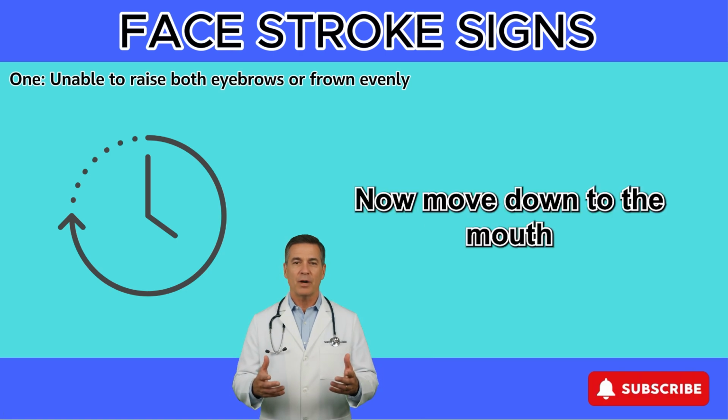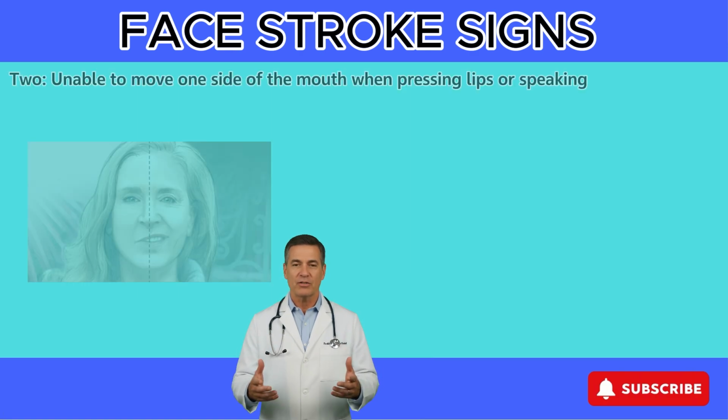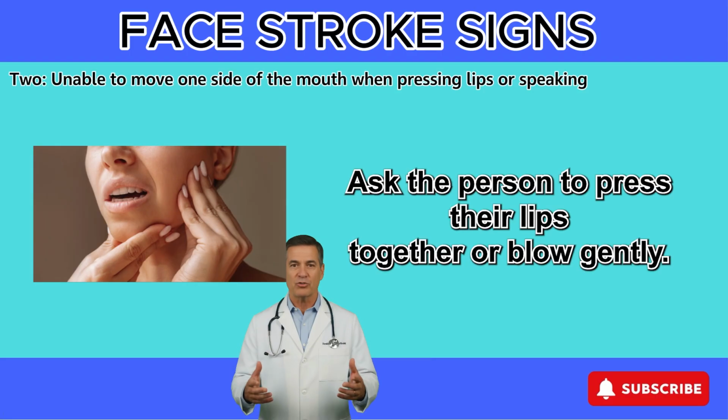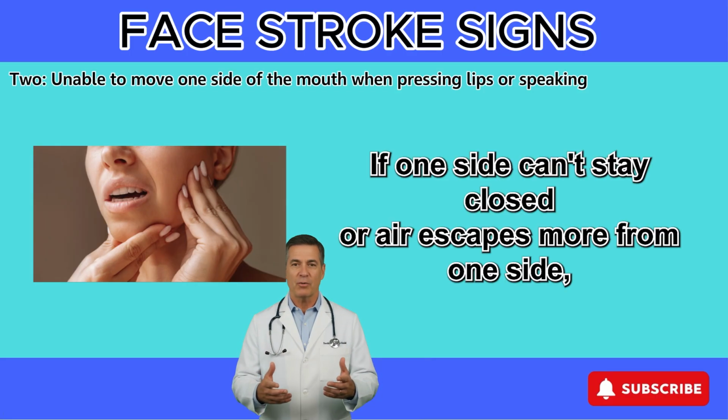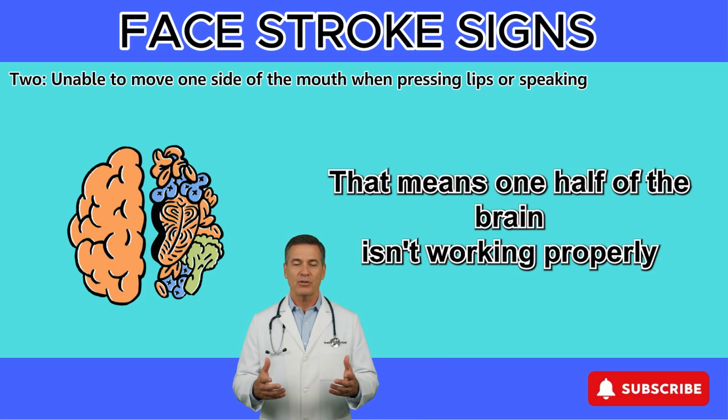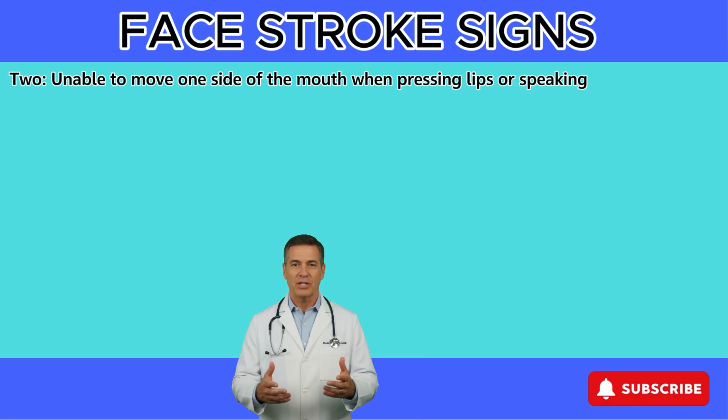Now move down to the mouth. 2. Unable to move one side of the mouth when pressing lips or speaking. Ask the person to press their lips together or blow gently. If one side can't stay closed or air escapes more from one side, it's a clear sign that muscle control has been lost. That means one half of the brain isn't working properly.